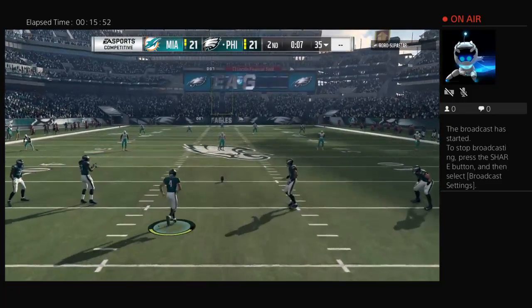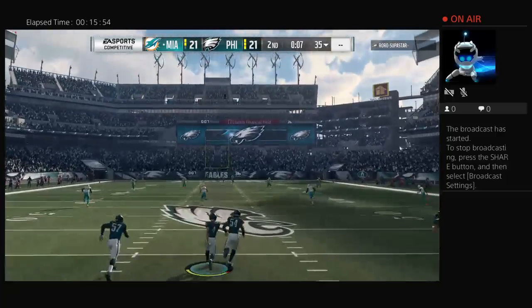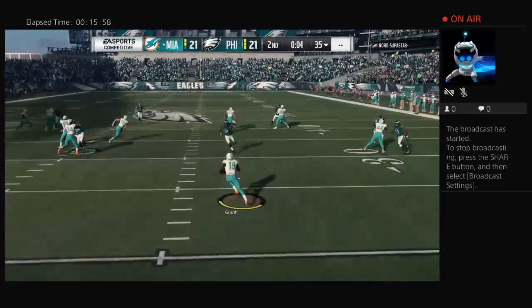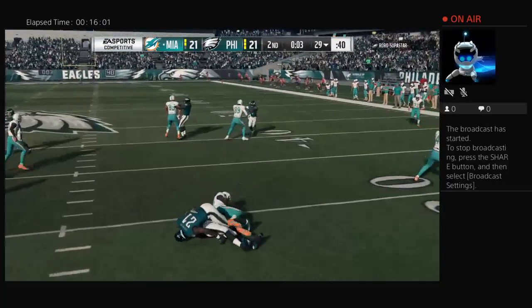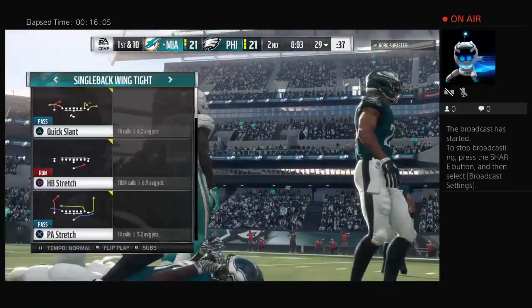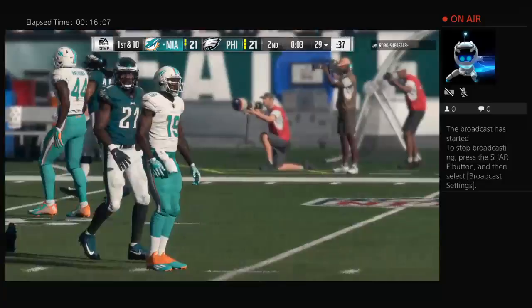So we're right back where we started, all even as the kick's away. Jakeem Grant now to return. And it's a pretty good return here as he'll get it up to the 29-yard line. The Dolphins offense now working their way back onto the field.